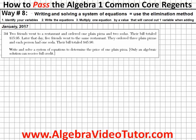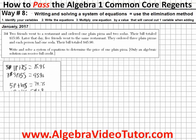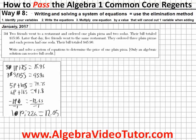Later that day, 5 friends went to the same restaurant. They ordered 3 plain pizzas and each person had 1 soda. Their bill totaled $45.90. Here is the work shown, and I'll explain everything that's going on here.